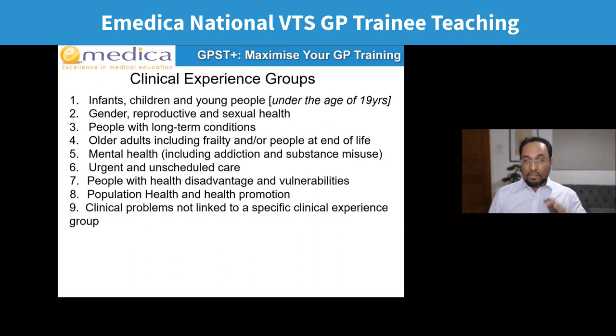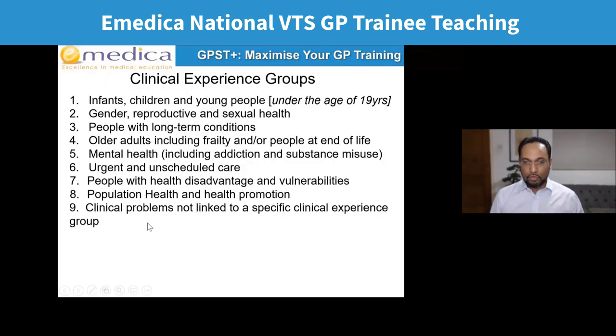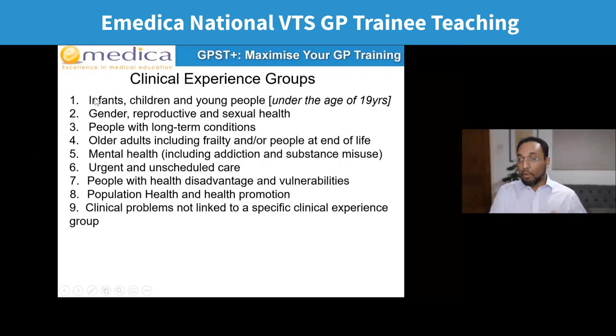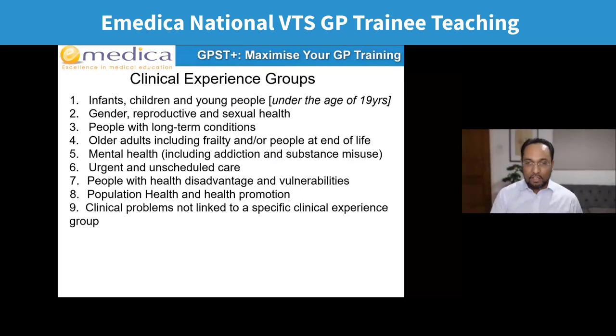Okay. So these are the 9 clinical experience groups, and anything that doesn't fit clearly goes into group 9. Group 9 is clinical problems not linked to a specific clinical experience group. So there might be something that's clearly a child, which fits to group 1. There might be something like the one we've just done, which would clearly fit with number 2. It's sexual health, so it fits with gender, reproductive, sexual health. Let's say you're doing a diabetic review and you're going to add in more medication. That would fit with people with long-term conditions, for example. If you've got a terminal home visit, that's older adults, including frailty. Some are really easy, but you might have something that doesn't quite fit. Anything that doesn't quite fit, put it into number 9, okay?